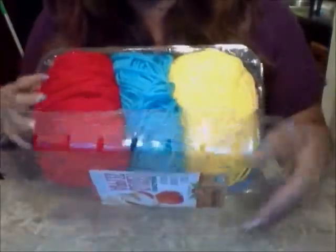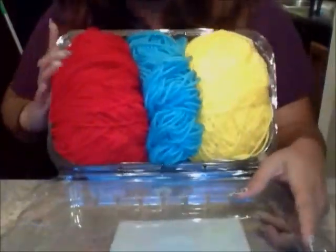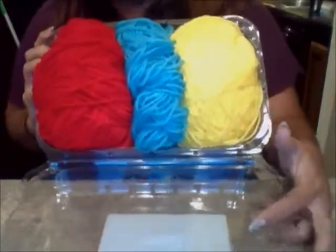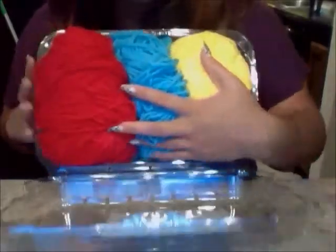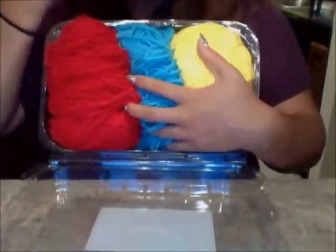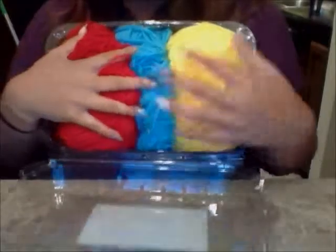For example, I try not to go too crazy when I buy balls of yarn. I always try to get them on special. I never buy things that I'm not going to use. I try to buy for the project that I'm making, unless it's super cheap. Sometimes I've gotten other yarns, like I'll show you, like these right here.